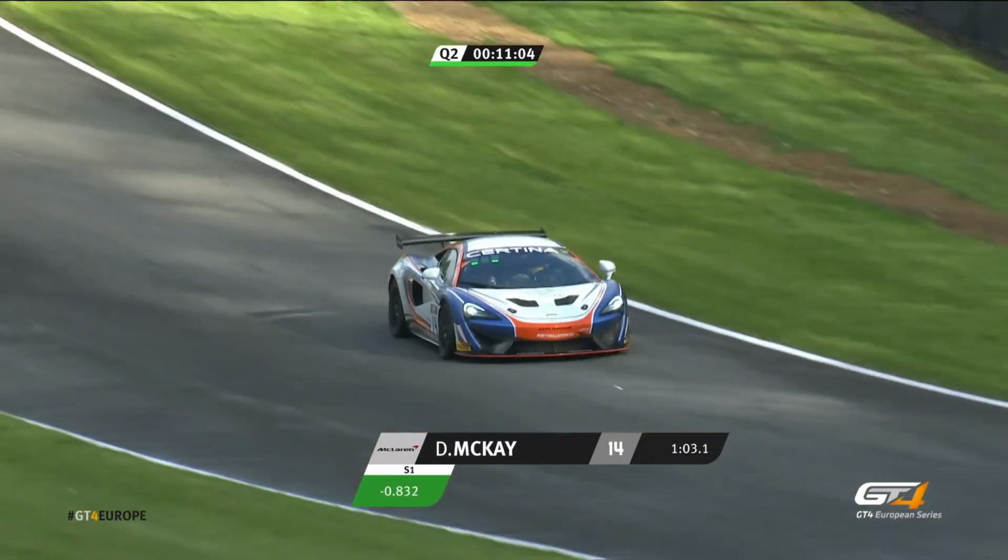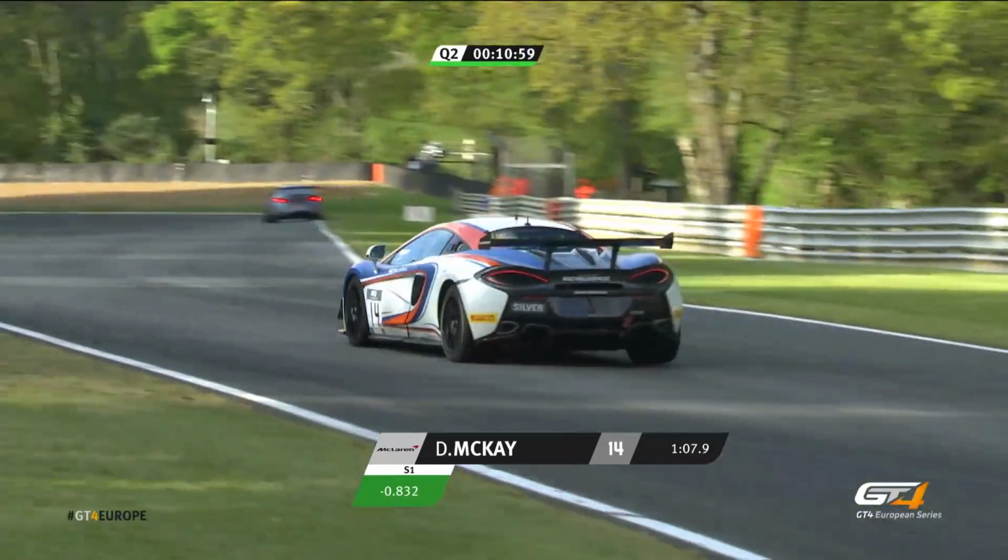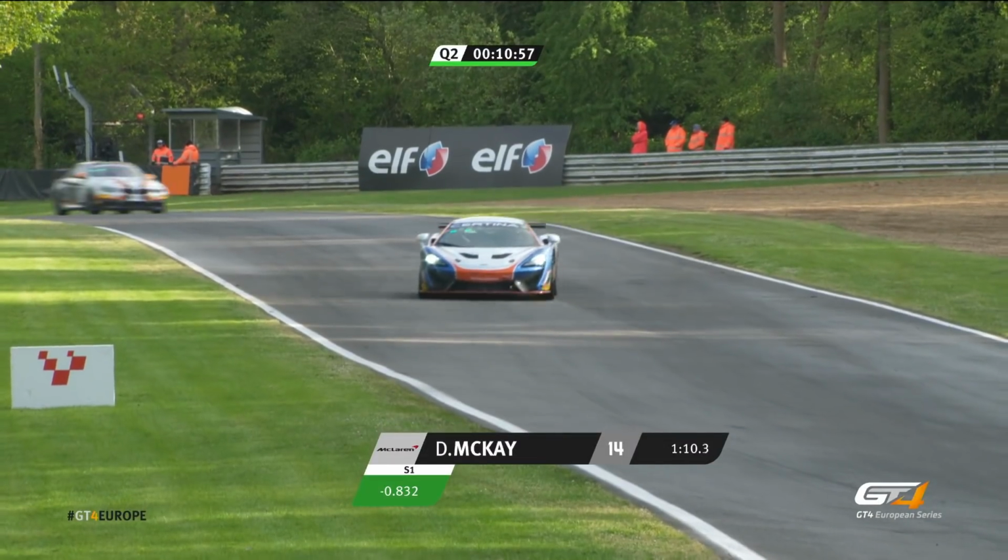very quick racing driver as well. So Pierre-Alexandre Jean, number 36 Alpine, fastest in sector 1 as you look at Dan Mackay with a personal best coming up towards Sterling's.